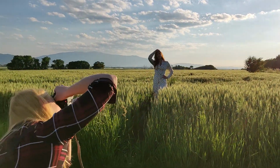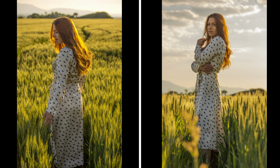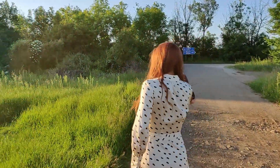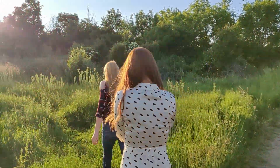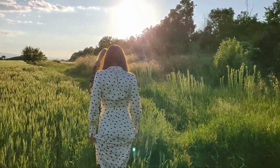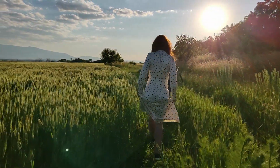The conditions were far from perfect, but check out the photos and let me know what you think in the comments. We were ready to move on to the next spot, but then we noticed a tree that provides a bit of shade that we can use. I took my favorite photos here.